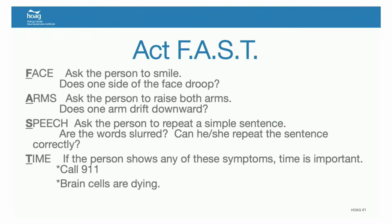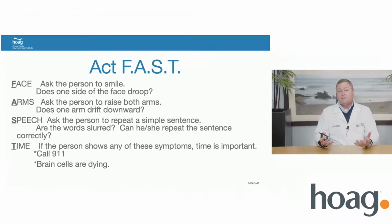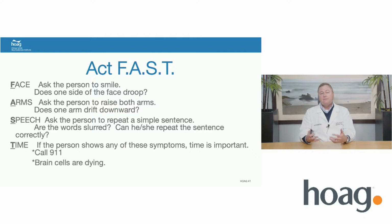So again, what do you do if you see someone with stroke symptoms, or if you recognize stroke symptoms in yourself? You have to act fast, and FAST is a mnemonic we like to use to help people remember stroke symptoms. F stands for face. Ask the person to smile. Does one side of the face droop? Arms. Ask the patient to raise both arms. Does one arm drift downward, or are they unable to lift that arm?